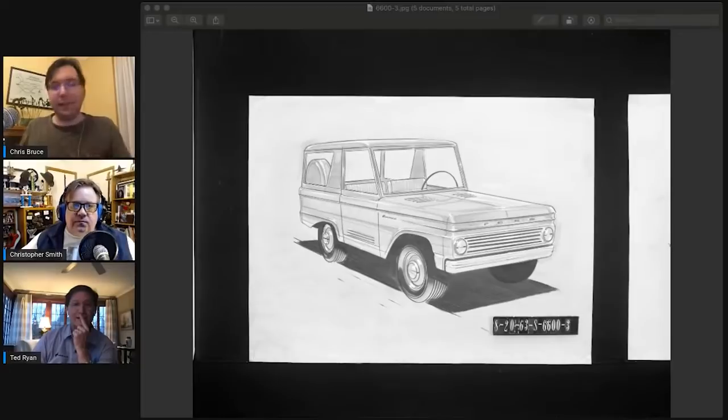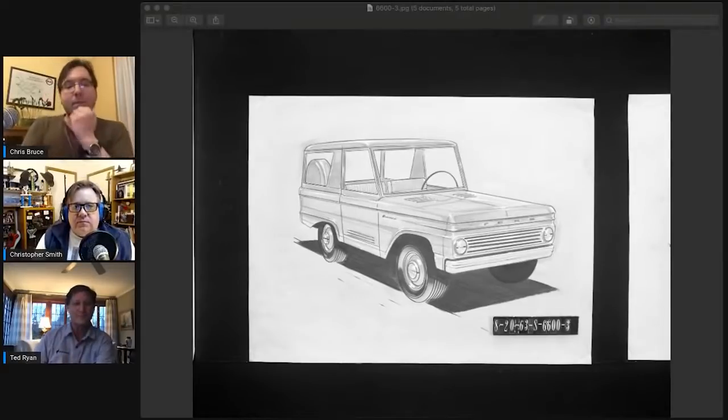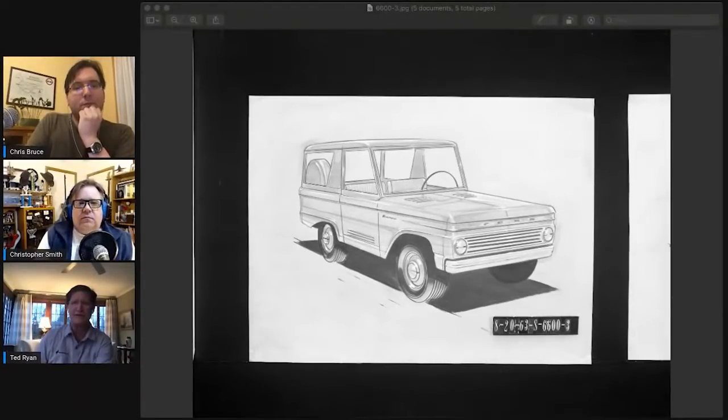Like Ted was saying, American Bantam, Willys, and Ford all contributed to the vehicle that did that. After the war, Willys bought the trademark around, I think, 1950. I'm not a Chrysler historian, I'm a Ford historian, but around 50 or 51, Ford could have bought it, but we didn't. So that's how they took control of the JEEP trademark.